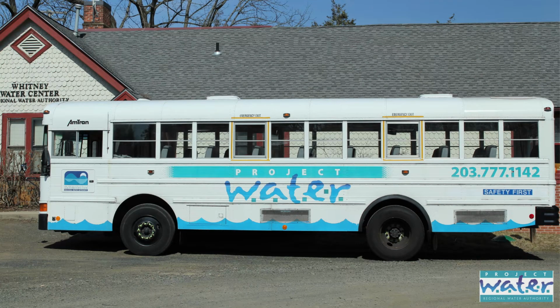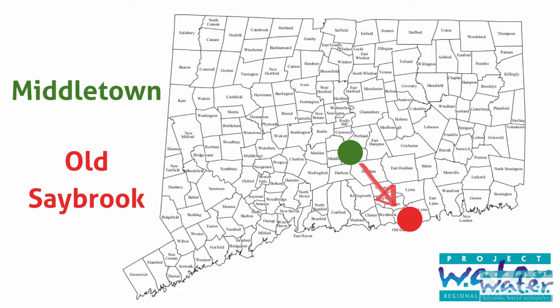On the day of the trip, I'm going to pick you up in our Project Water bus, and we're going to travel along the Connecticut River from Middletown to Old Saybrook. Along the way, we're going to make stops and test the water for dissolved oxygen, temperature, nitrates, and pH. When we're through, we're going to take a look at our data and determine how healthy the water in the Connecticut River is.